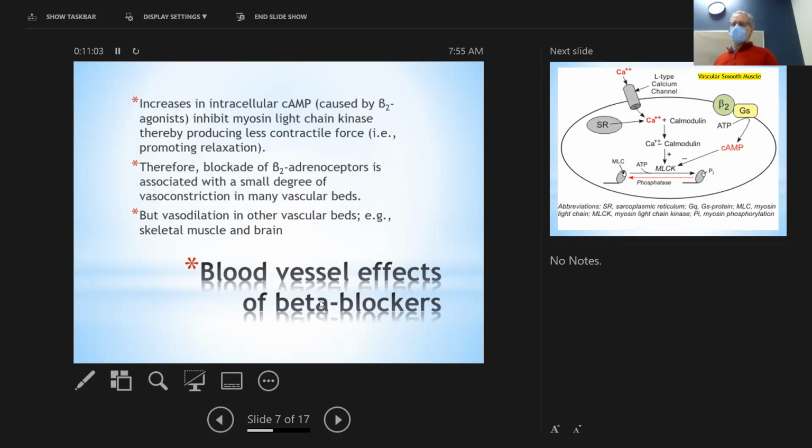Because they block cyclic AMP synthesis in cells, cyclic AMP in vascular muscle plays a different role than it does in cardiac muscle. And in this case, at least with various vascular beds that feed certain tissues, such as skeletal muscle and the brain, when you activate beta 2 receptors, you actually cause vasodilation. And that has to do with the myosin light chain kinase. Increases in cyclic AMP inhibit the myosin light chain kinase. Therefore, you get more relaxation in these vascular smooth muscle cells.